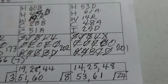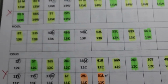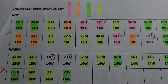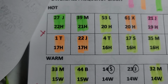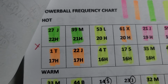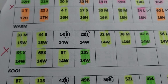Another new wrinkle that I added is a tool that hopefully can help me identify what part of the number grid is hitting. What I've done is arrange the numbers from the highest frequency, and the highest frequency right now for this lottery is 27. It appeared 22 times in the last 200 draws, okay? And so all of the hot numbers are here. The warm numbers, next category, okay?